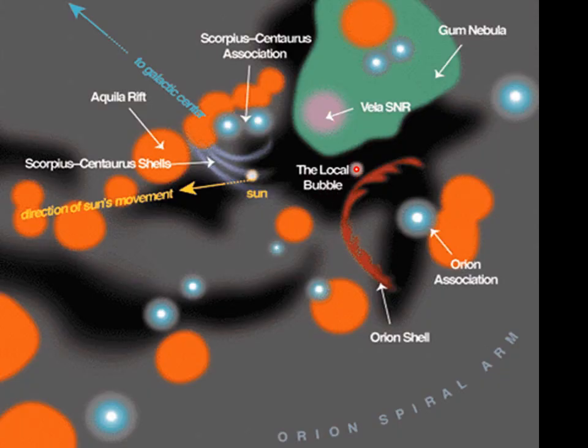So there's the local bubble, and there's the sun. The local bubble kind of encloses all this. And we are on the inside edge of the Orion spiral arm, or what's sometimes called the Orion spur. It's a short segment of spiral arm. The next spiral arm, closer to the center of the galaxy than us, is the Sagittarius spiral arm. And that's right here. And there are some associations there: the Scorpius-Centaurus Association, that's an old star cluster, an open cluster.